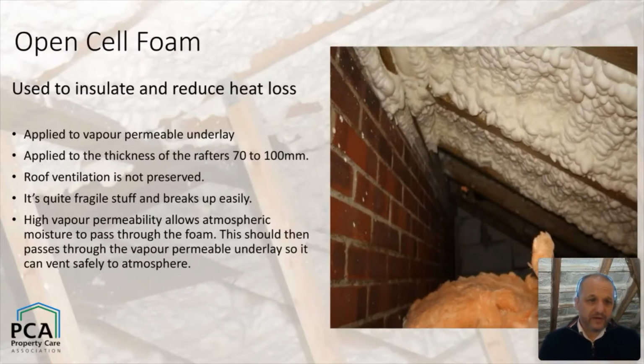So let's look at open cell foam. Used as an insulative material to promote thermal gains, reduce heat loss. It has very little by way of adhesive capacity. In an ideal situation, and there are some variations in the product approvals, but this again is my view on how it should be done safely.